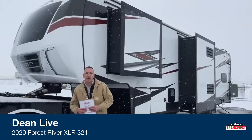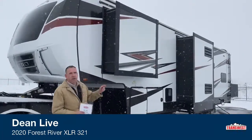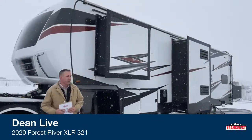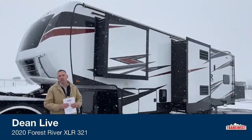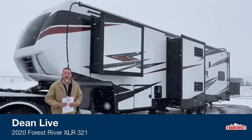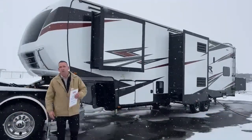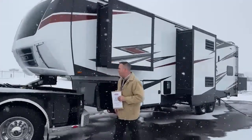We're here this morning to showcase this really nice 2020 XLR 321 Nitro. It's a toy hauler, and it looks like it's never even been used, but it's a nice pre-owned trade that we just got. So I thought, even with the snow, it's so nice, we're going to show it to you anyways. So we'll get right to it to get out of the snow.